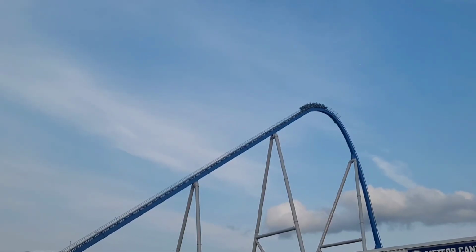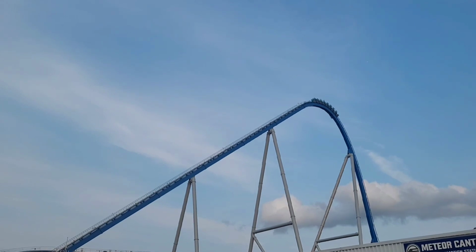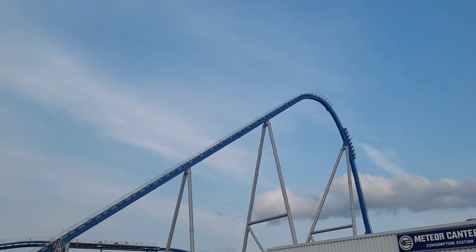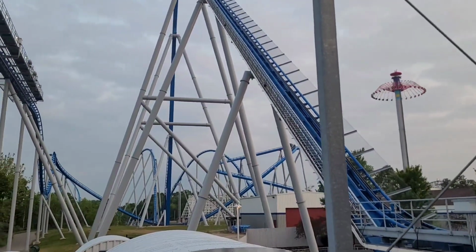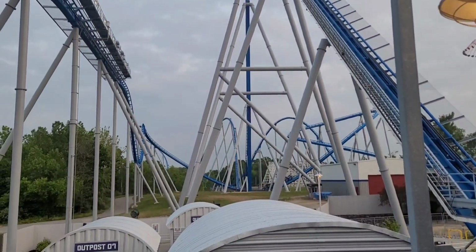Orion is good in every row, but we actually prefer the back row. You will get whipped over that hill, and the first drop is amazing in the back. The way Orion's drop is profiled makes the airtime feel better going down the first drop.